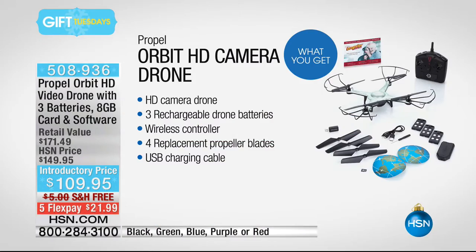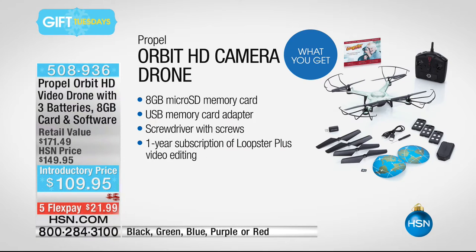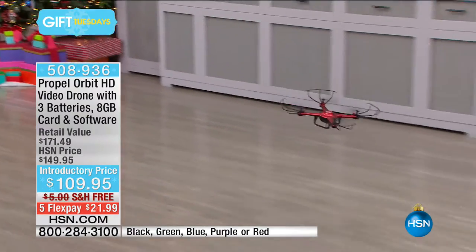Okay, let's check off the list. Replacement parts for a whole year. You get a drone that has all the fantastic features and a high definition video camera. You've got a drone that automatically does stunts. You have a drone that's not teeny tiny. This isn't one of those really toy drones. This is one of those drones that mom, dad, grandma, grandpa, everybody's gonna have fun with.